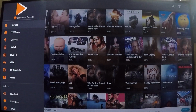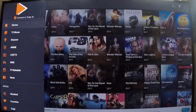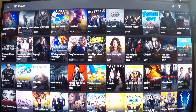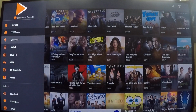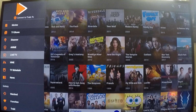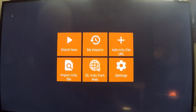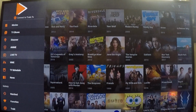Then you click the little line up in the corner. See that little line up in the corner, just like Terrarium? Click that little line. You got movies, TV shows, anime, you got Discover, you got live TV. See, you can even put our live TV service into this. We'll check out that later and see how it looks before we go getting into that, right? All right. So we got live TV.